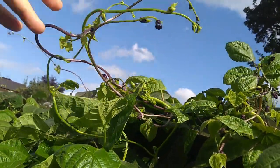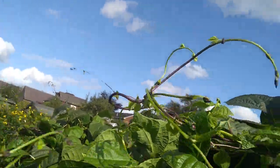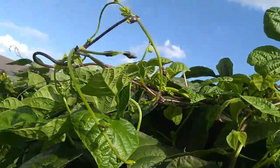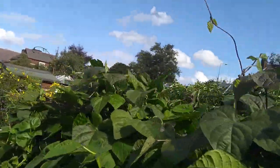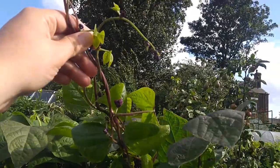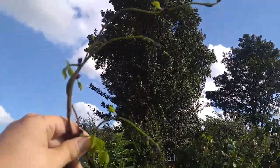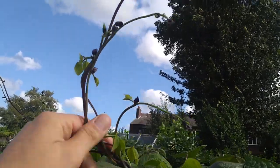I was watching Nigel at Muddy Boots the other day and he was pinching his out. So we're going to pinch out the tops so they don't carry on trying to reach for the skies. And hopefully, by doing that, we're going to get some more flowers down below when we get to the picking locations. Although there's quite a few buds on them. I might leave them. I've put this up tonight.